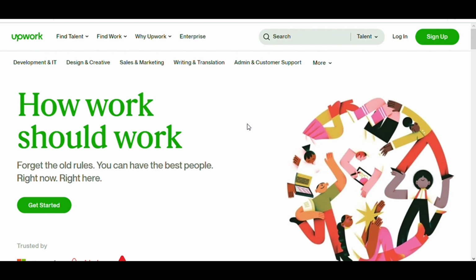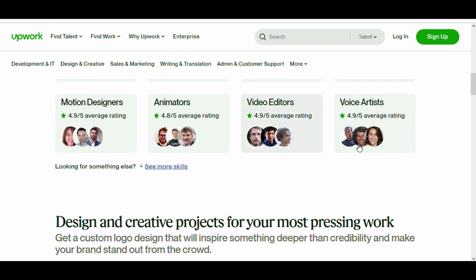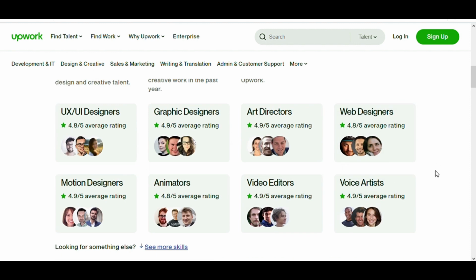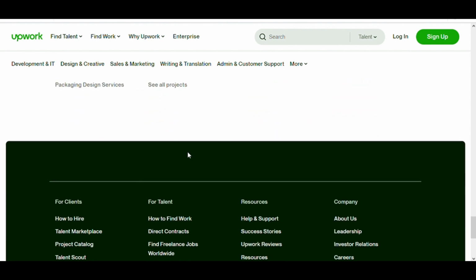For example, if you want to do something related to design and creative, you can click this. It will open up all these different individual jobs that you can help people with, including voiceover artists, video editors, and animators. If you know how to do any of these skills, you can potentially make thousands of dollars per month on Upwork. If you don't find your skill, then click on See More Skills. It'll show you so many other skills. Feel free to go through many of these to see what you can potentially help people.